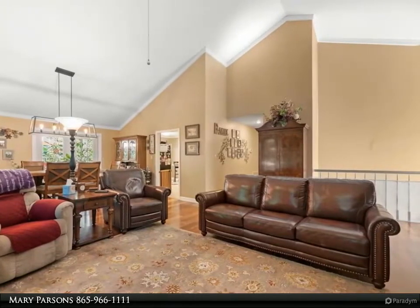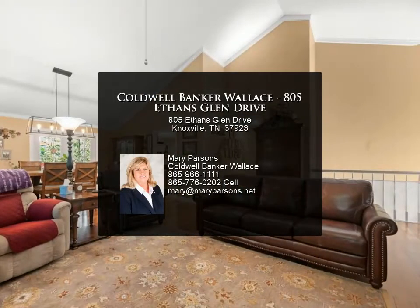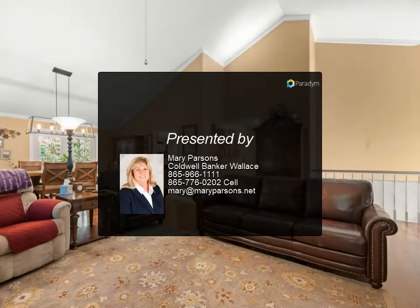Conveniently located to Oak Ridge, Turkey Creek shopping, schools and hospitals. Seller would like to have up to 30 days after closing to vacate home.